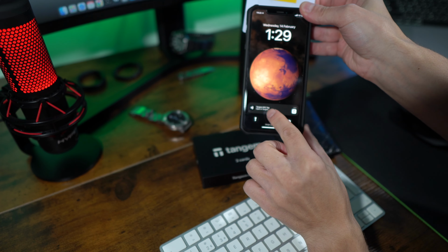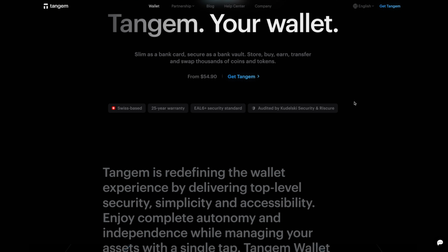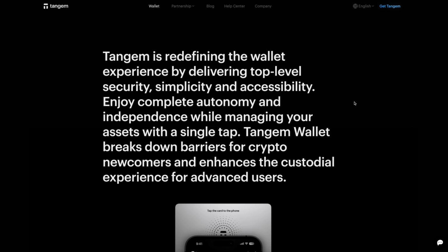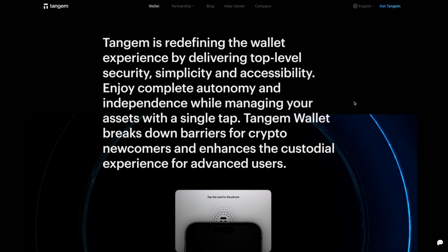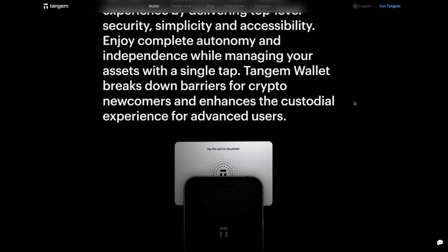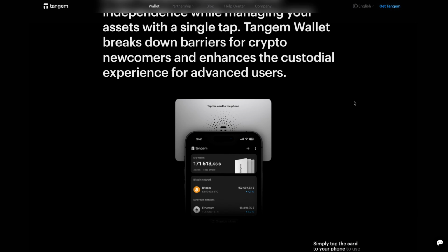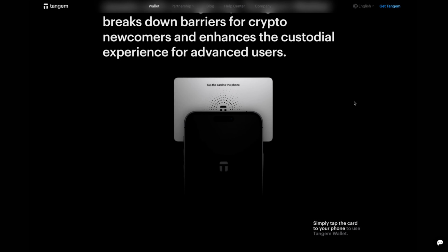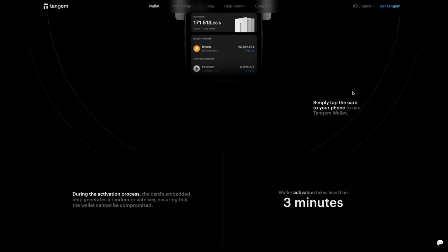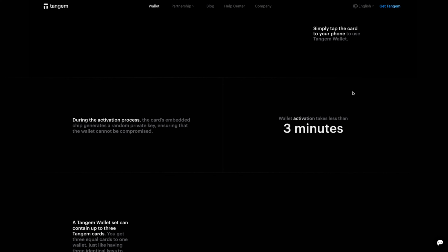Now, let's have a look at their website. Slim as bank card, secure as bank vault. Store, buy, earn, transfer and swap thousands of coins and tokens. Tangem is redefining the wallet experience by delivering top-level security, simplicity, and accessibility. Enjoy complete autonomy and independence while managing your assets with a single tap. Tangem Wallet breaks down the barriers for crypto newcomers and enhances the custodial experience for advanced users. During the activation process, the card's embedded chip generates a random private key, ensuring that the wallet cannot be compromised.